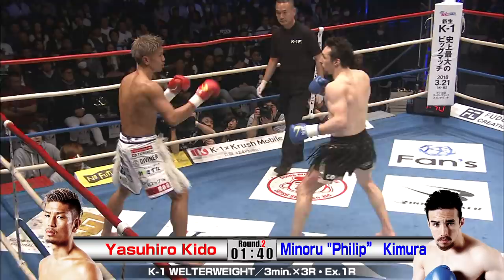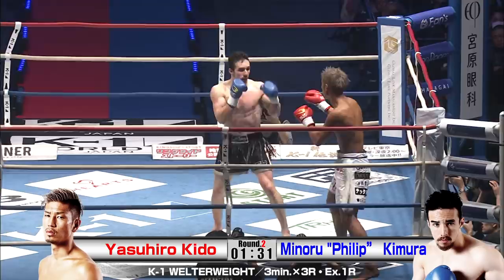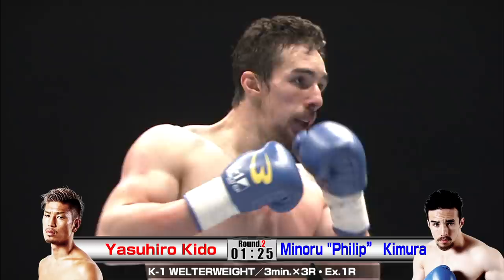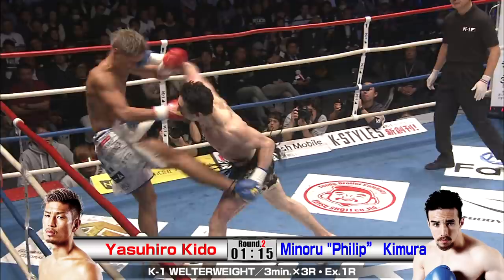Kimura has to guard that front leg because, ooh, now he's going to the back leg, and the front leg. Yeah, a little bit of momentum being taken here again from Kimura. Oh, yeah. He's going to get really aggressive here, I would imagine. Yeah, and that could open him up, or it could put Kido in a bad position. One thing, Kimura is not afraid to throw down. Flipping off the leg. Edge of Kido's chin. Whoa! Wow. Oh, wow.